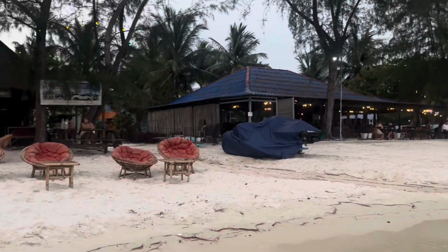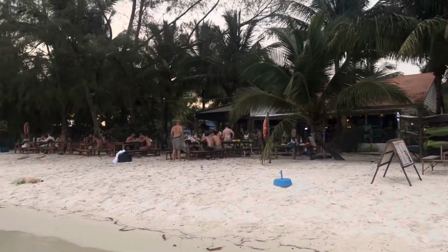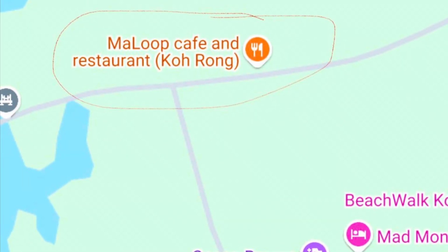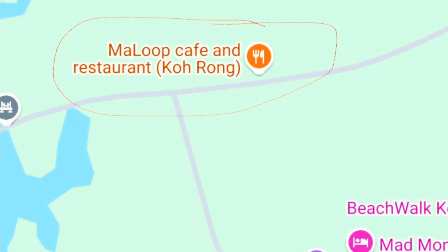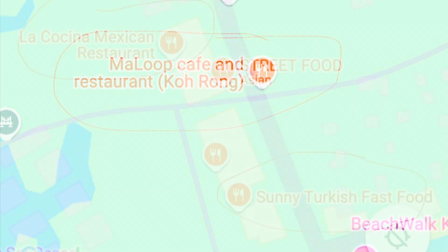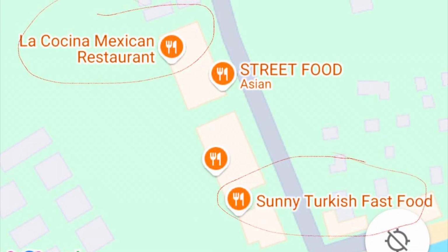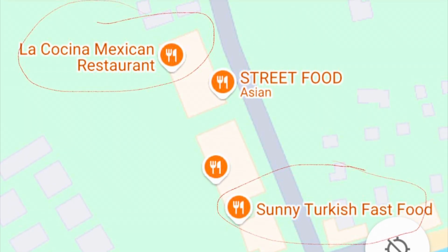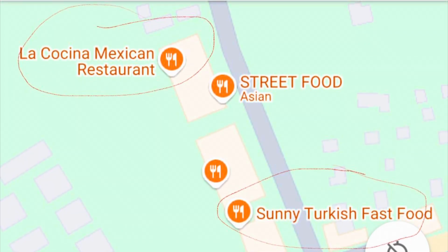And speaking of restaurants, there aren't too many options in my opinion, but I do have some recommendations. For local Cambodian food, I recommend this place, Maloop Cafe. It's family owned. The family are really lovely, so I definitely recommend going there. For international food, you can go to Sunny Turkish Kebab. It's owned by a Turkish guy and he's very sociable and friendly, so he'll probably come and speak to you. And also you can go to the Mexican just up the road too.